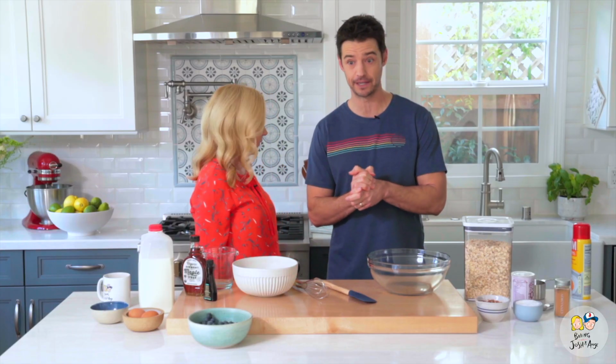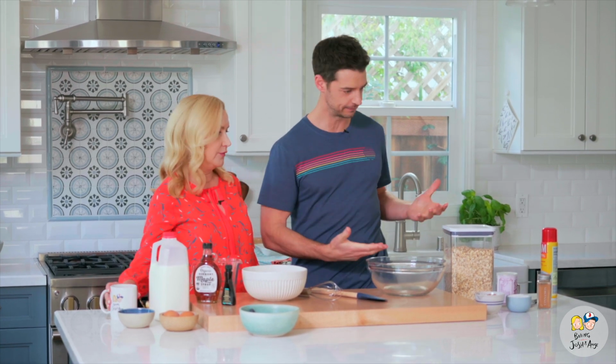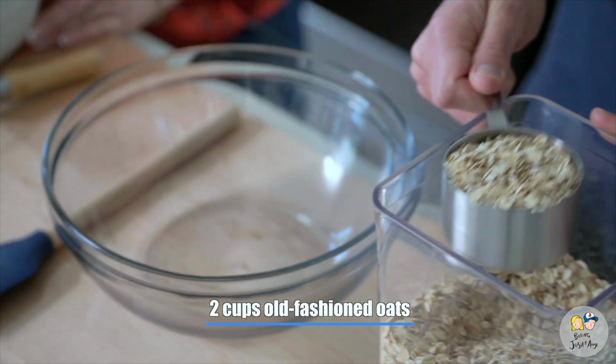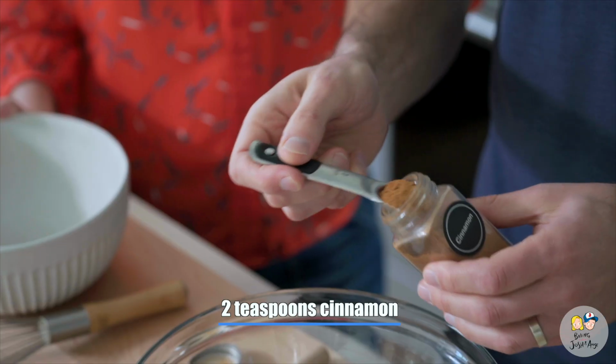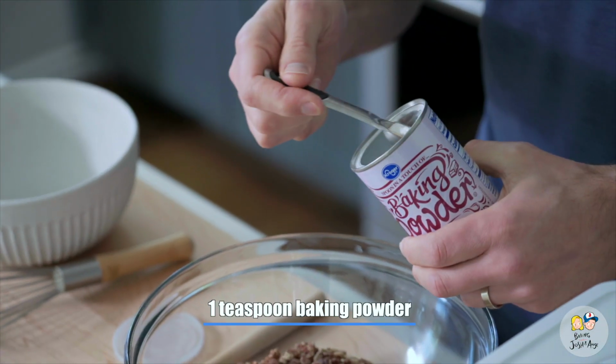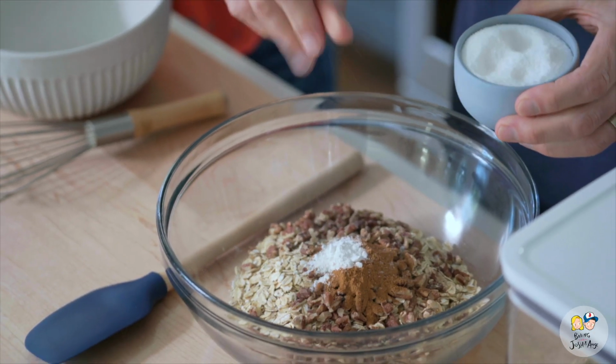So the next step is we're going to mix the dry ingredients together. Of course, with the baked blueberry oatmeal, you're going to need oatmeal. So, 2 cups of oats. Put those in. Next, we're going to add the toasted pecans, 2 teaspoons of cinnamon, 1 teaspoon of baking powder, and just a little bit of salt. Sprinkle that in. Do you want to stir it up?